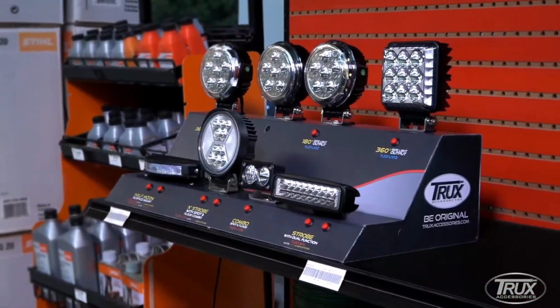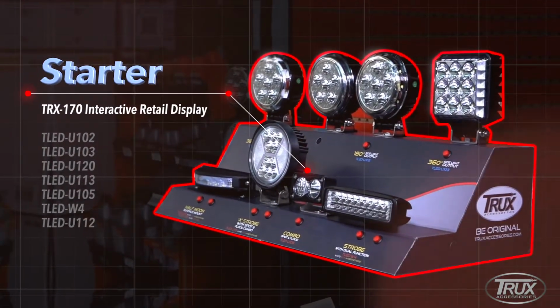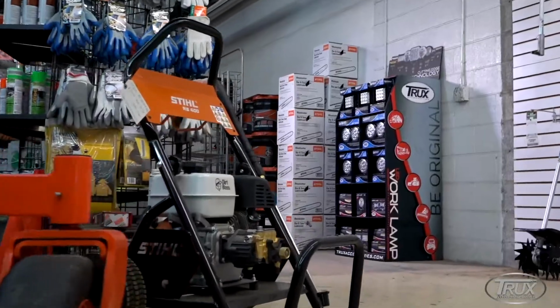The first option is Truck's Starter Program. This introductory program offers Truck's latest cutting-edge interactive work lamp display at an attractive price to give your showroom a wow factor. Next up is Truck's Standard Program.